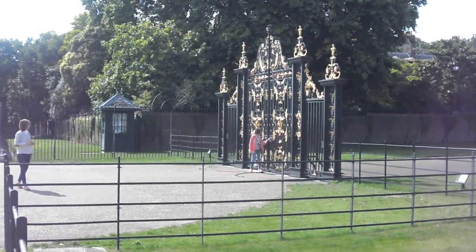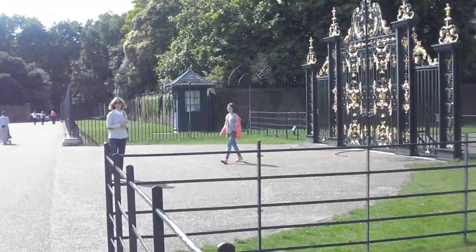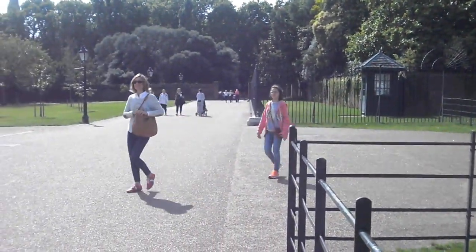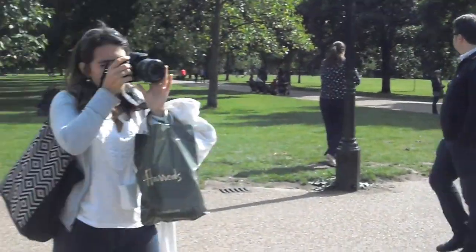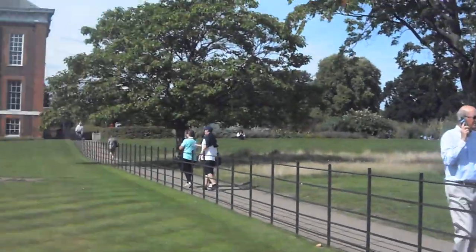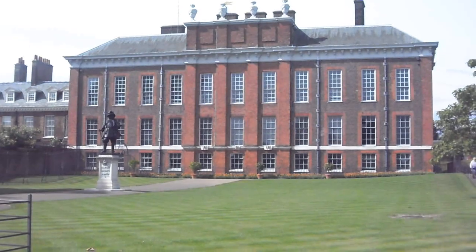And this is a beautiful ornate gate, and when Princess Diana died, which is going to be this year's 20th anniversary of her death, all out here where people are walking was covered in flowers. In front of the gate, along this walkway, all along here, it was covered in flowers as a tribute to her. So this is where Princess Diana used to live.